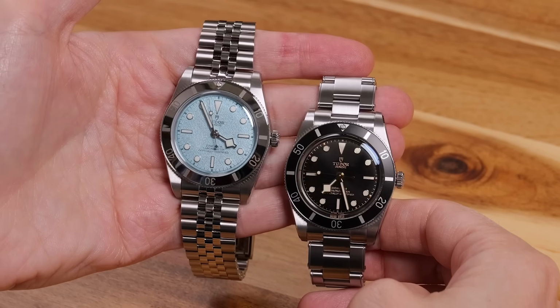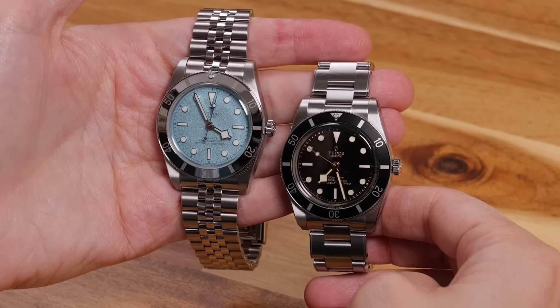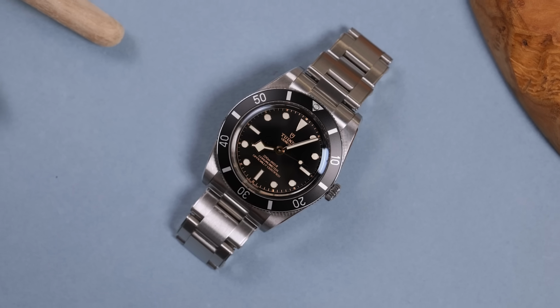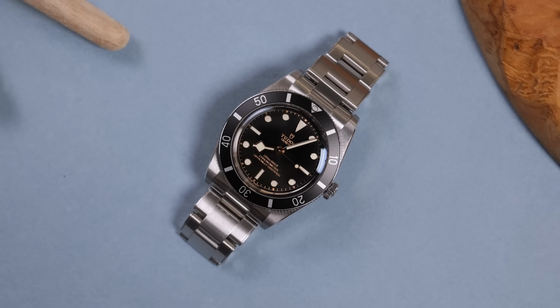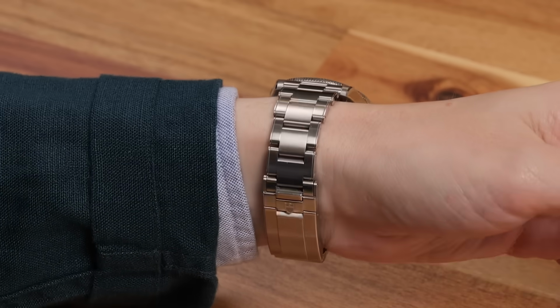So for the first time, we have a 5-link style bracelet here versus the riveted kind of oyster style here. I like the riveted oyster style. I know it's a little controversial. The rivets don't do anything. It's got a step taper. People, I think you either love it or hate it kind of a thing.